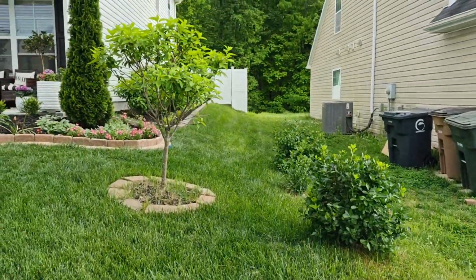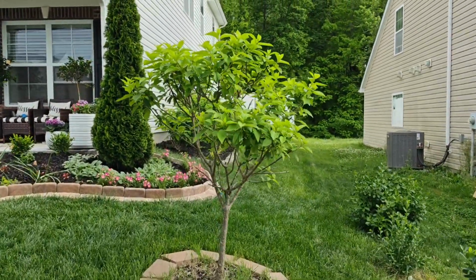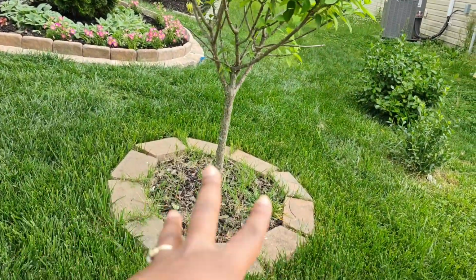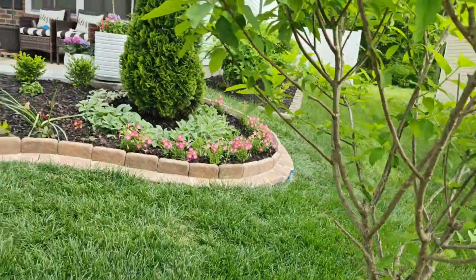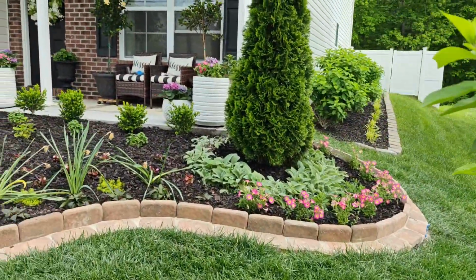And then I still have my limelight hydrangea tree on standard, doing well. I do need to come in and clean up the base. This looks terrible, y'all. Definitely need to clean that out. But let's move on to my front garden bed extension.